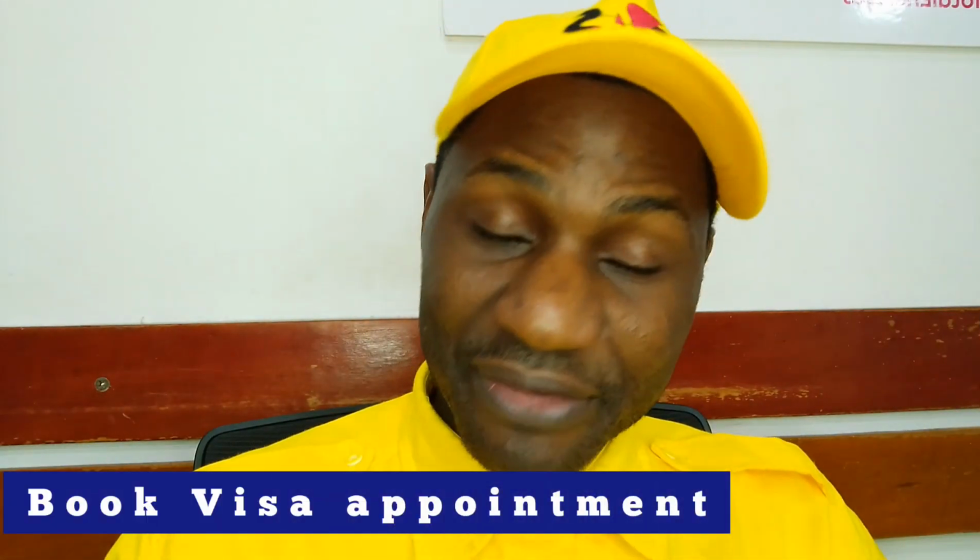Step number 3, now you need to book a visa appointment. You are booking the appointment maybe at a second party or a third party working with the Spanish embassy like VFS Global or another office assigned by the Spanish authorities to issue tourist visas to Spain, or you are applying directly at the Spanish embassy. Whichsoever the case may be, you need to book an appointment.